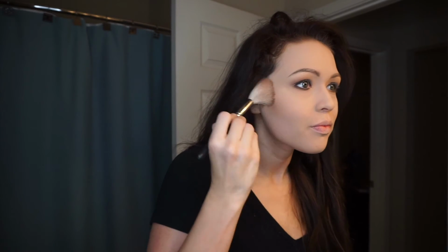Now is about the time I'm going to feel like Kim Kardashian because I'm contouring. I have a very round face, so it takes a little bit of time to really get it right and get it in a way I really like it. Keeping it right there super tight and not looking like I just painted mud on my face.